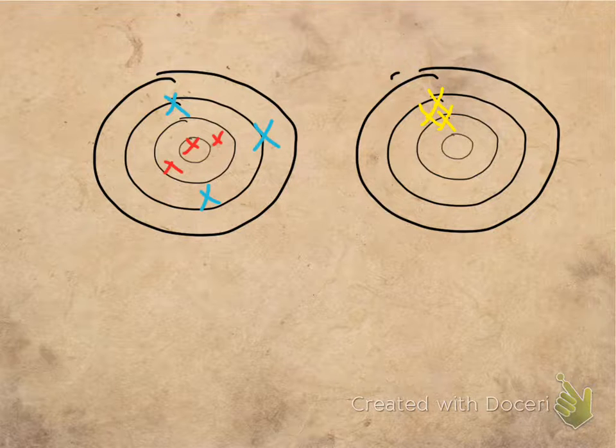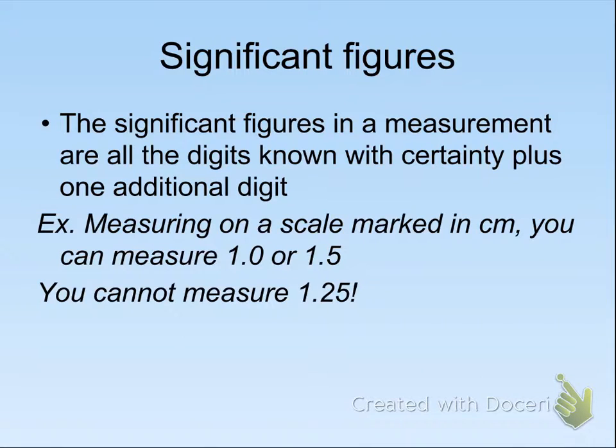So, accuracy and precision. Great. Now what does this have to do with sig figs, which is what you promised you'd be torturing us with next? I'll read it and then shut up and let you copy for a moment. Significant figures. This is the juice of the matter today. Sig figs in a measurement are all the digits known with certainty plus 1 additional digit. And when you measure on a scale marked in centimeters, you can measure 1.0, you can measure 1.5. You can't measure 1.25. Your eyeballs are not that good. You do not have caliper eyes.